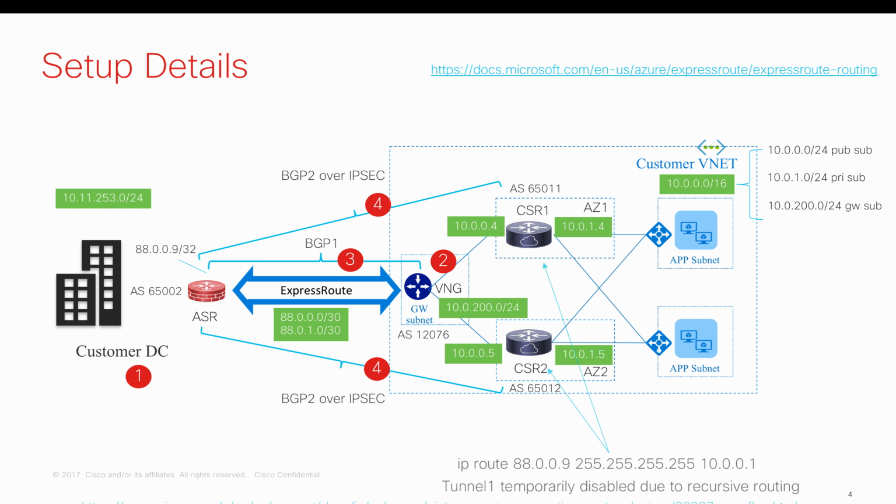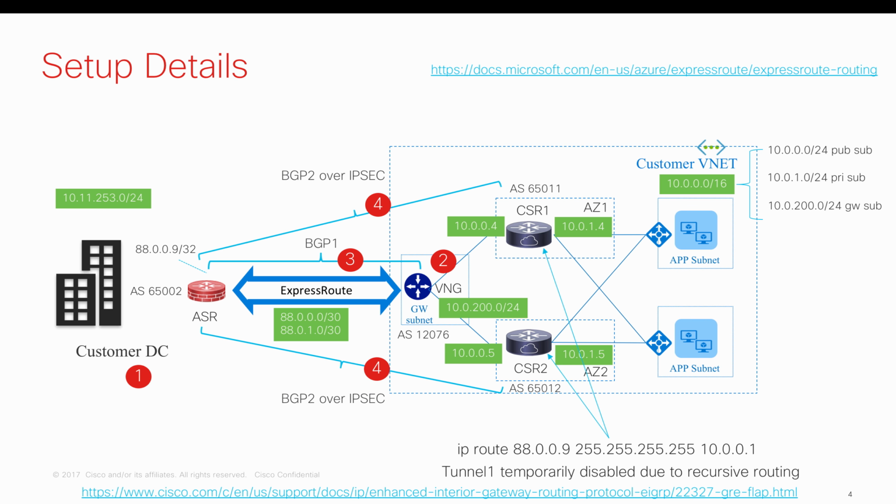One catch here is that from the ASR perspective, it will be able to see two BGP connections. The first BGP connection is going to the virtual network gateway. The second one is going to the CSR. There's a catch. You need to put a static route on CSR1 and CSR2. So you need to put the destination as your loopback IP address, 88.0.0.9, and then you point the next hop as an Azure internal gateway, which is the first IP address of the subnet. So it's going to be 10.10.10.1. You need to put that static IP route on both of the CSR.